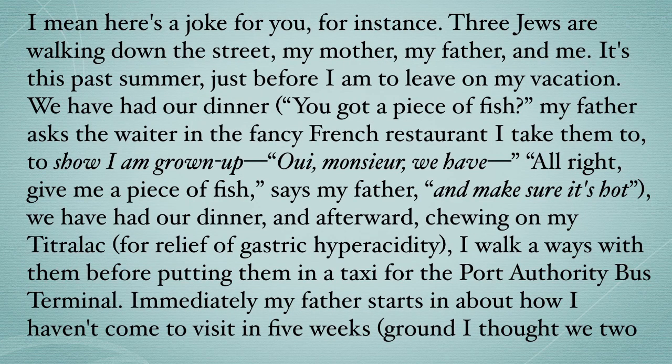I mean, here's a joke for you, for instance. 3 Jews are walking down the street, my mother, my father, and me. It's this past summer, just before I am to leave on my vacation. We have had our dinner. You got a piece of fish? My father asked the waiter in the fancy French restaurant I take them to show I am grown up. Oui, monsieur, we have. All right, give me a piece of fish, says my father, and make sure it's hot.